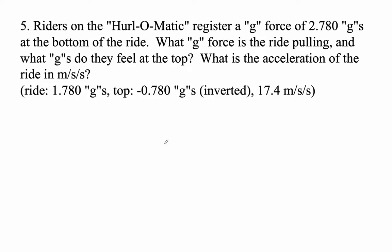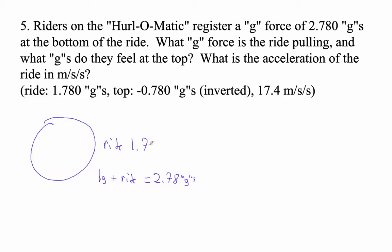Okay, the rider's on the Hurlo-matic, which, by the way, is not a ride at Oaks Park. It's a fictional ride. It's 2.78 G's at the bottom of the ride, right? So 1 G plus the ride is equal to 2.78 G's, right? So therefore, the ride is pulling 1.78 G's, right? Because 1 G plus 1.78 would give you 2.78, right?